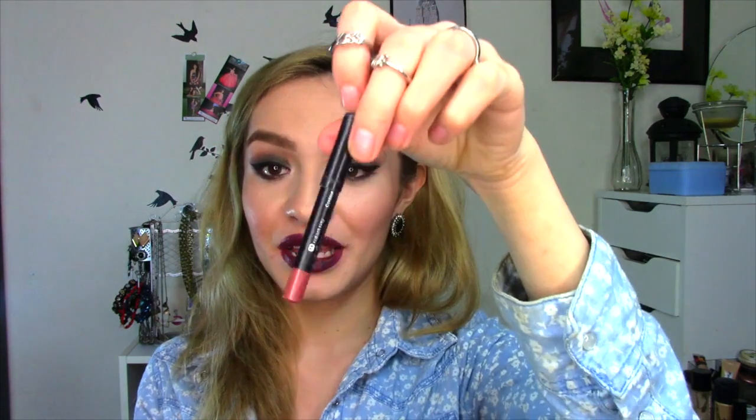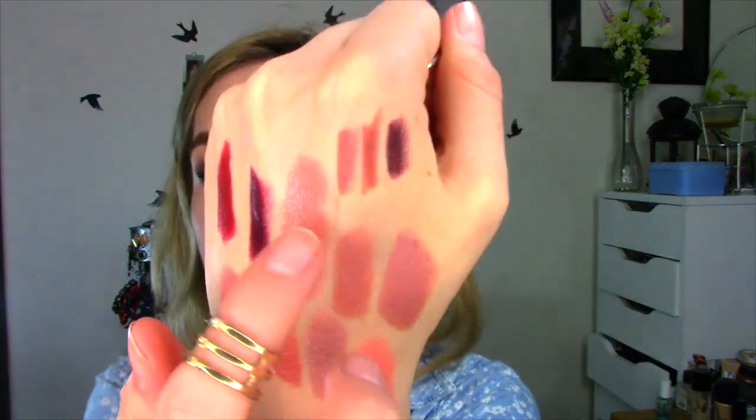So then moving on, I have this Sephora lip liner in Radiant Rosy, and I love this thing. I've used it quite a lot, as you can see, and it's this one right here. I love that it's not so nude, but it's not too pink at the same time, so I like it. It looks so good.